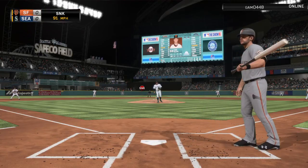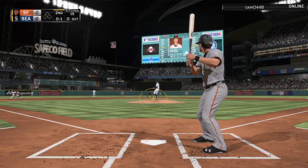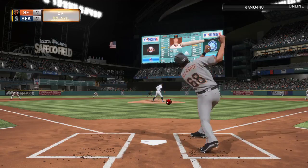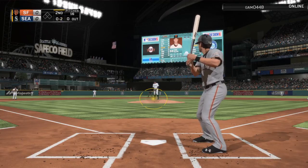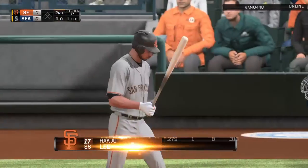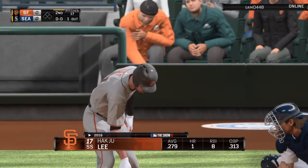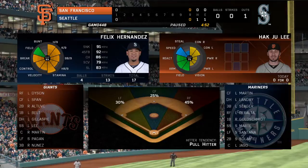Drops in a strike to start the at-bat. 0-1. Oh, got him to swing out of his shoes on that one. 0-2. Now the fastball is right by him as he swings and misses for the first out of the inning. Now to the plate, Lee. He'll get to take his first cuts here.